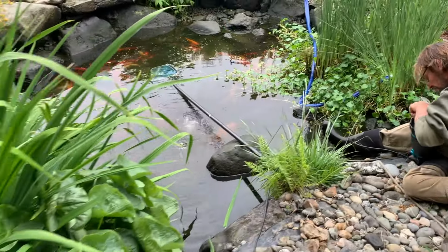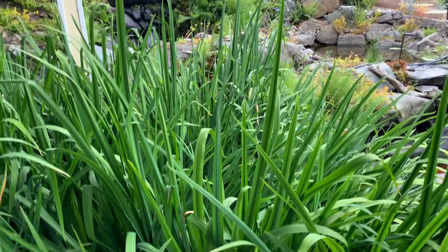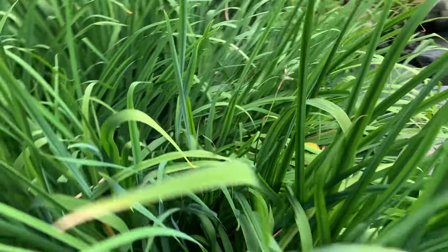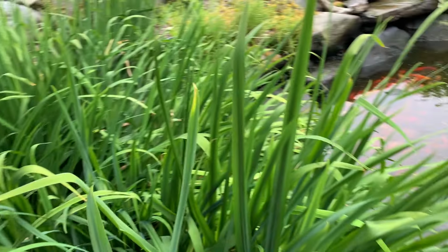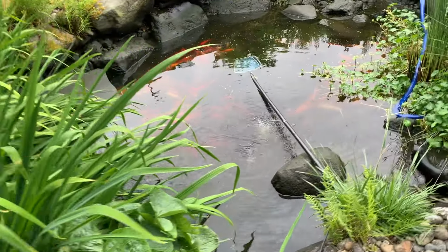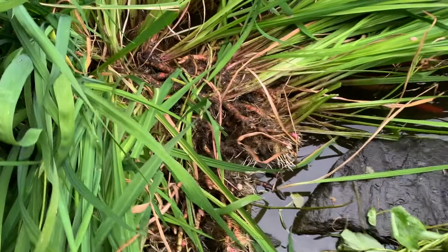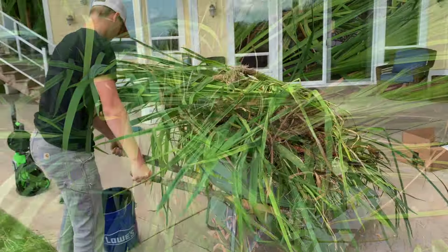Pumping here, and then taking out maybe half of these irises here. They have really taken over one third or maybe even one half of the pond. So they are important for the ecosystem of the pond, but there's too much. And see how the mass is really overgrown.